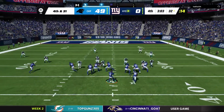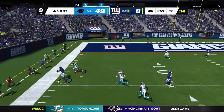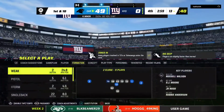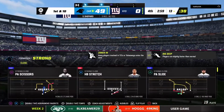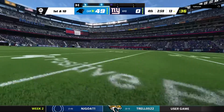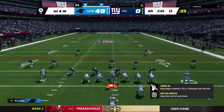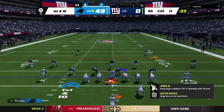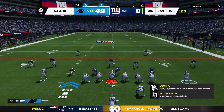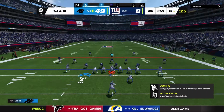Hurry, hurry! As expected, they're going for it to keep the drive alive. And that's complete to Shepard. And he is going to be out of bounds a mile away from that yellow line, and that will become a turnover on downs. So they've gone for it twice now on 4th down in this game, and both times unsuccessful. I wish we could hear the headsets now between the head coach and the offensive coordinator. Now that they're 0 for 2, if they get into a third situation, head coach might say, hey, you got anything for this one? Might get radio silence back.